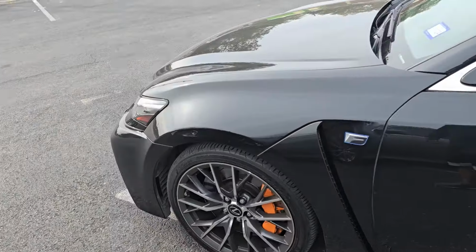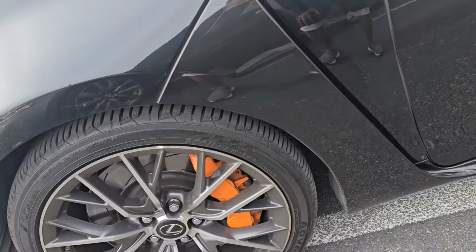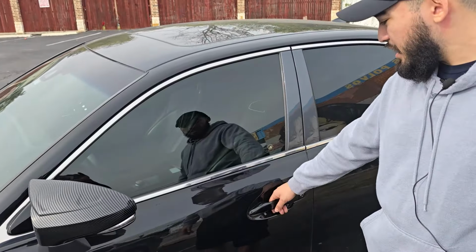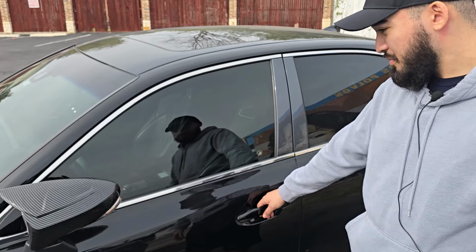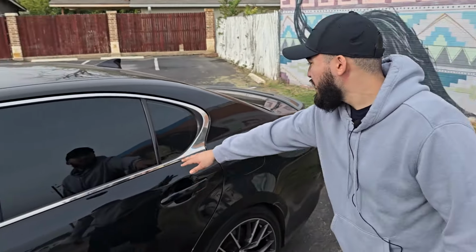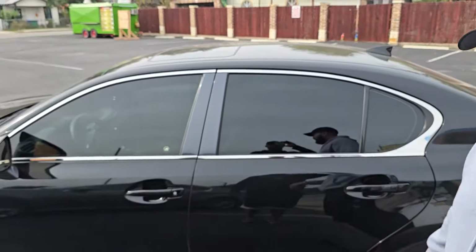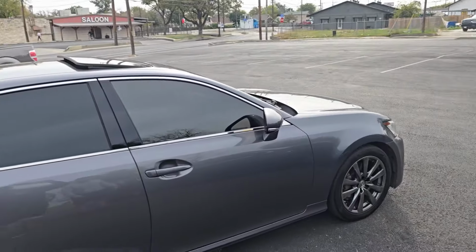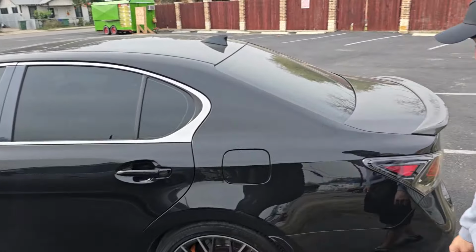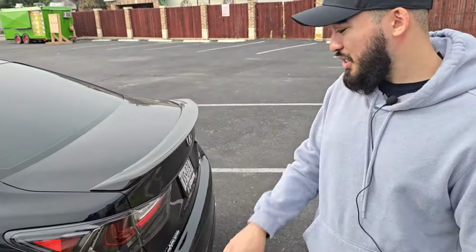They both have similar lock and unlock features on this vehicle. Just a little tap locks it, and here unlocks it. Both have the features. They both have this chrome outline on their door panels, which I like. I think it adds a little luxury to the vehicle. And moving back further, they have very, very similar rears.